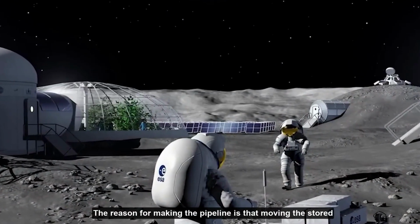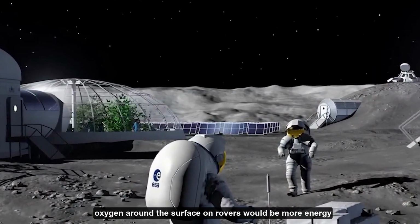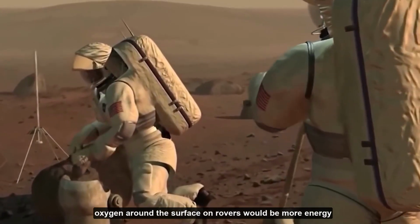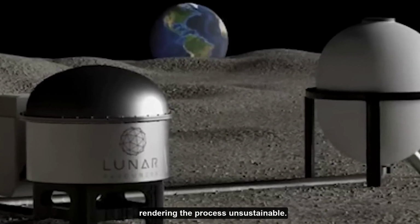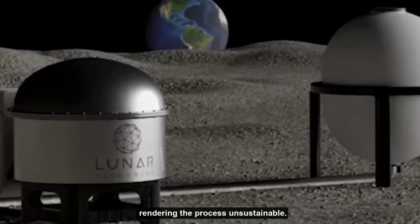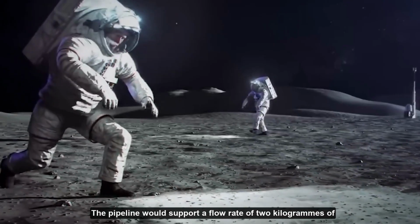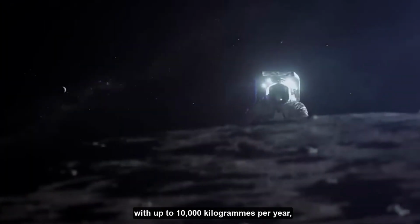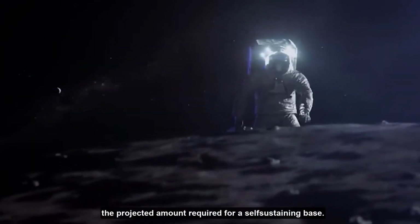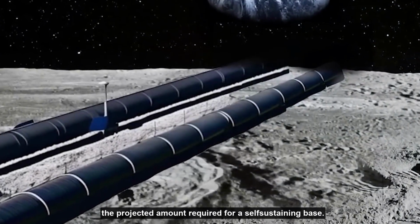The reason for making the pipeline is that moving the stored oxygen around the surface on rovers would be more energy-intensive than extracting the oxygen in the first place, rendering the process unsustainable. The pipeline would support a flow rate of 2 kilograms of oxygen per hour and could supply a moon base with up to 10,000 kilograms per year, the projected amount required for a self-sustaining base.